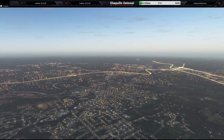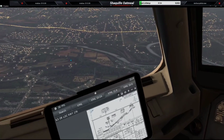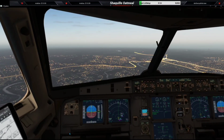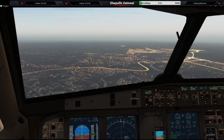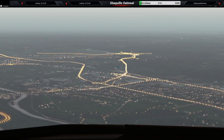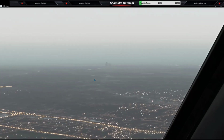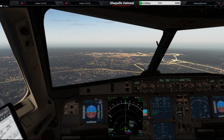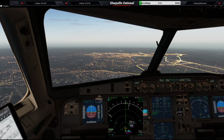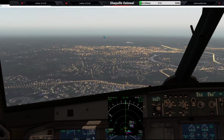Gorgeous, absolutely gorgeous. But yeah, guys, one thing I forgot to do is I forgot to start PACX, so I just closed it out. We are flying for a virtual airline, American virtual airline. You'll come to find out when I'm not streaming, I do a lot of VA flying. There's Philadelphia off in the distance there. I love the sense of immersion it gives you. I love doing my VA flying.